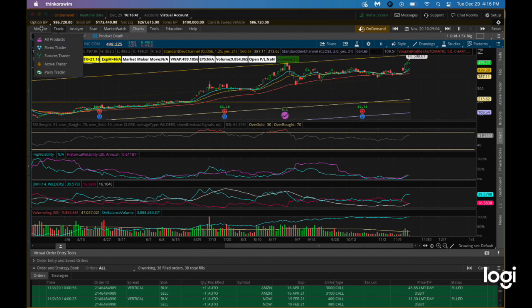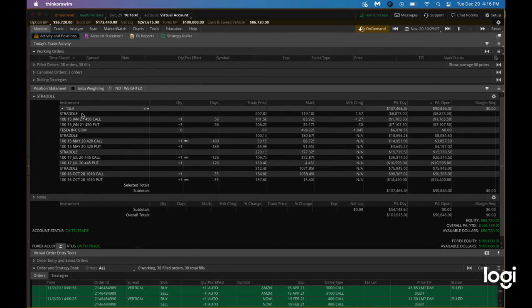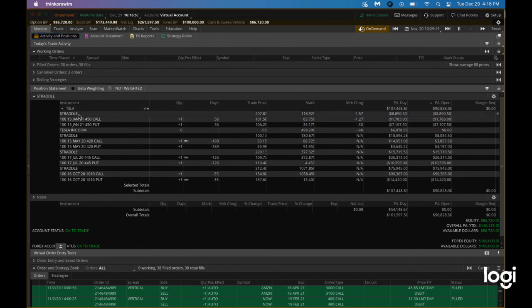Overall, we made a good profit with those straddles, with the exception of the last one, which, you know, we don't know whether it will go up or down. So we did pretty good.